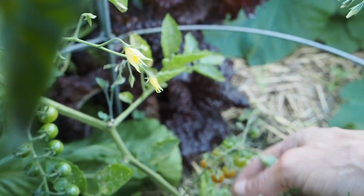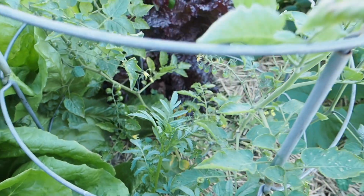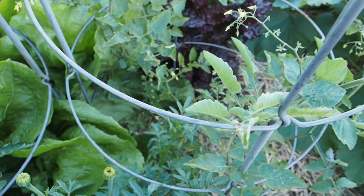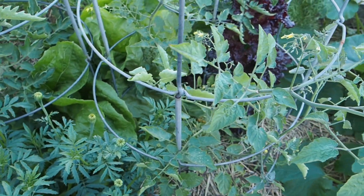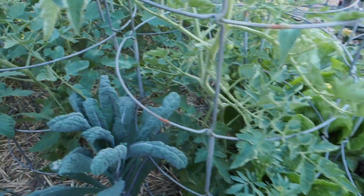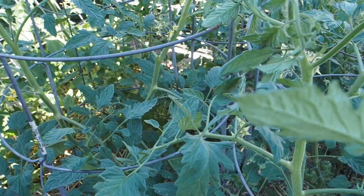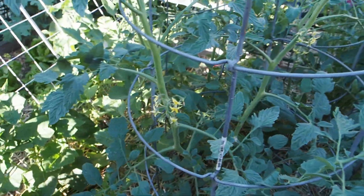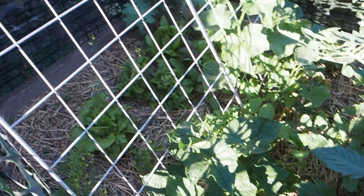So that is the first time I've grown a currant variety of tomato, so I'm interested to see how these do. I've heard the spoon variety is actually really tasty, so I can't wait to try those probably in the next couple days. I'm not going to go over all the tomatoes, we'll have to save that for another video, but I just wanted to show you those since they're the first ones that have ripened or are going to ripen.